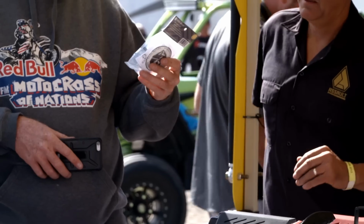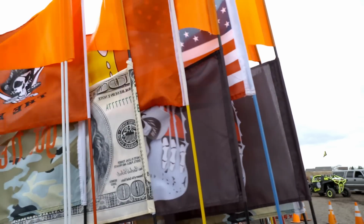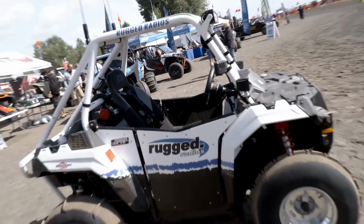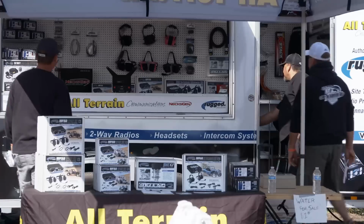And of course, you gotta have a vendor row, right? The vendors are great. They usually offer a lot of good things. Everybody in Southern California, they know what we do. We build the intercom systems. You can talk inside the car, so it's a big safety feature. People really don't know about us up here. So this is exciting as a business owner.